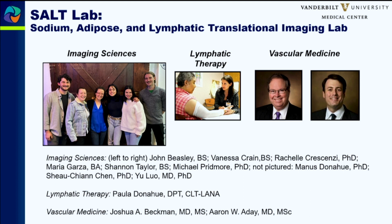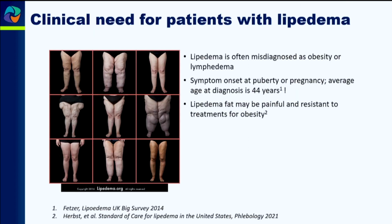And so my name is Rochelle Crescenzi. I'm part of an interdisciplinary group of imaging scientists and physicians in lymphatic therapy and vascular medicine. And our group works to develop imaging tools using sodium, adipose, and lymphatic translational imaging to study diseases like lipedema. And we've been using these imaging tools for the past 6 years or so to really try to address some of the clinical unmet needs for lipedema. And specifically, I've really learned these unmet needs from you all, so I thank you for that.